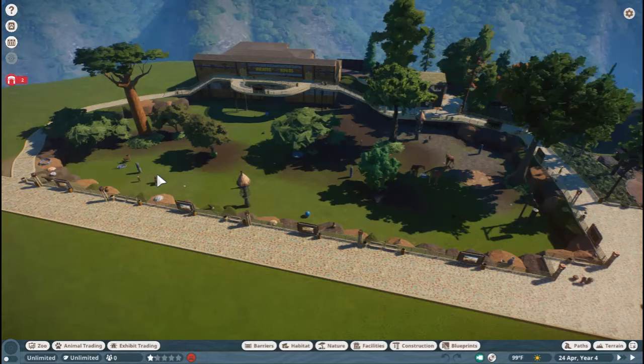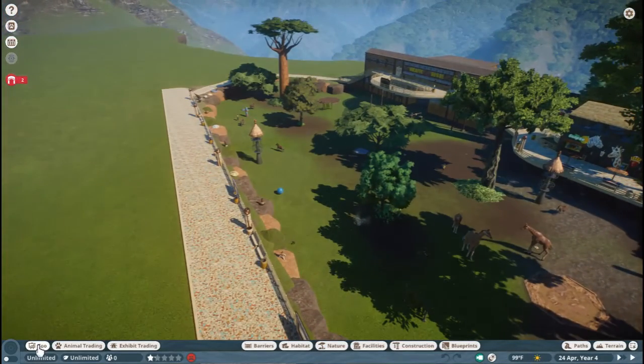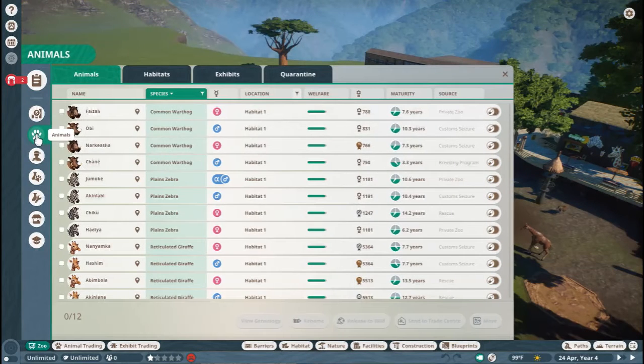But because I was able to get some names off of the videos and off of reaching out to them earlier today during the live feed, we are going to go ahead and name some of our animals as they are named presently at the zoo. So we're going to go to zoo. We're going to pick our animals tab.